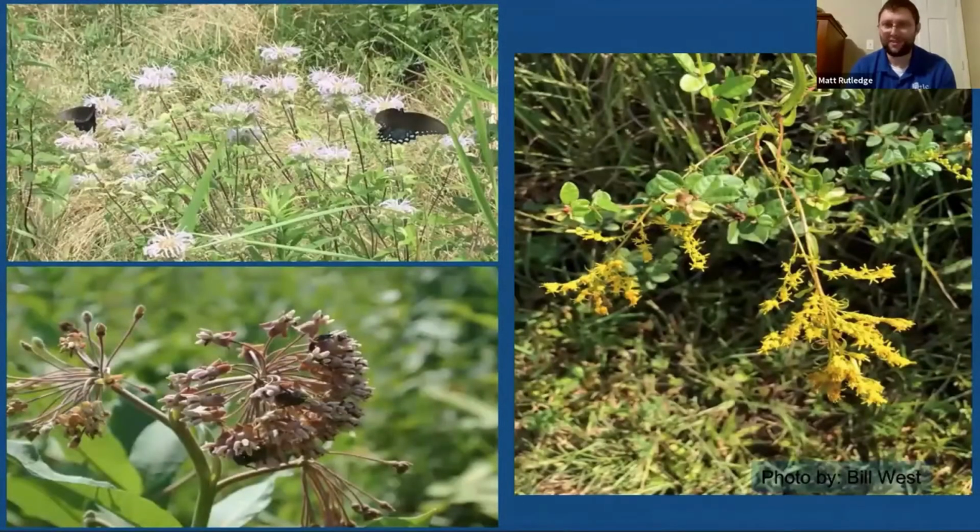Here are a few of the species you might see out there. In the top left is bee balm with some eastern tiger swallowtail butterflies on it. That's one of the species that we've planted out there as a supplement. The two others on the right is solidago. It's a nice native that came back from the seed bank, as well as milkweed on the bottom left.